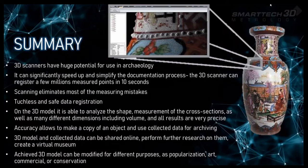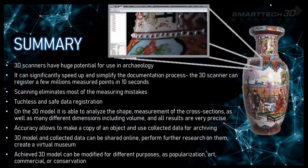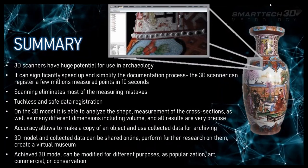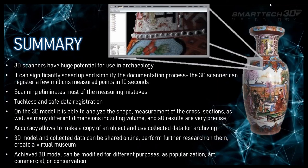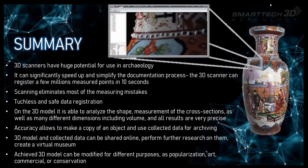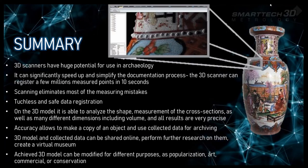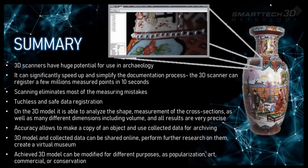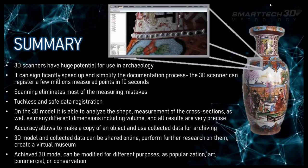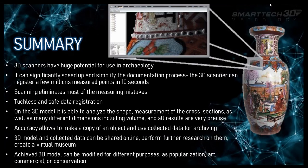So as I told, the 3D scanners have a huge potential for use in archaeology, as you saw. If you have any ideas or any questions, just feel free to ask or write me later. I will try to explain everything best I can. The use of 3D scanners can significantly speed up and simplify the documentation process. Sometimes it takes a lot to draw and make photos of some complicated, highly decorated item.